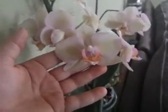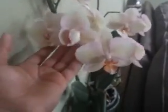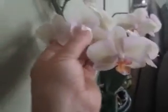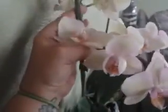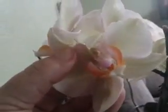I only have one more in bloom, so hold on, let me spin around. I don't want to make you dizzy. Okay, I also have this other no ID phal behind my couch. That looks like a deformed bloom too. Either deformed or because it was crunched up against the wall. No, that one's definitely deformed. Check that one out. Weird. Definitely weird.